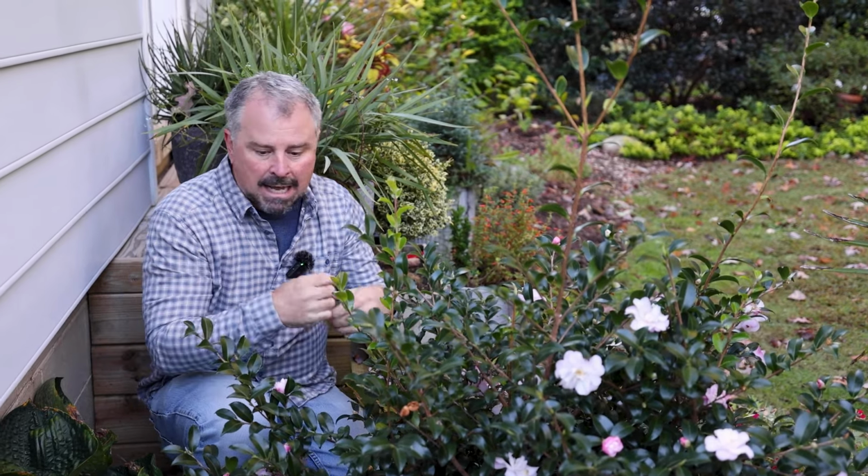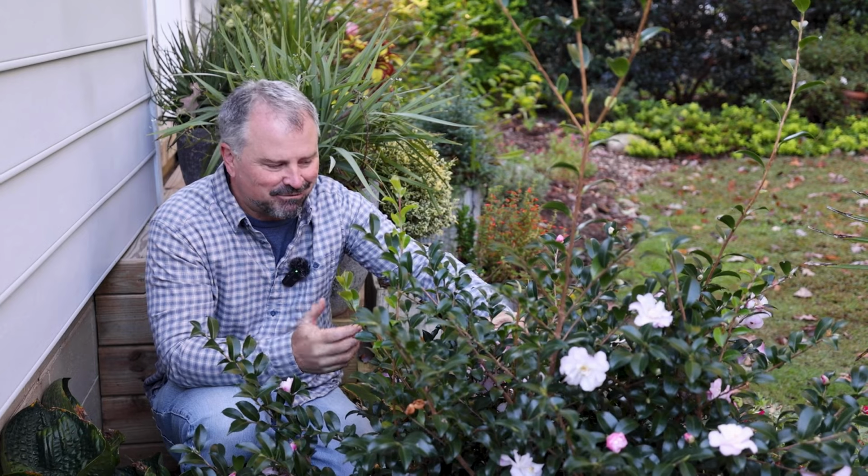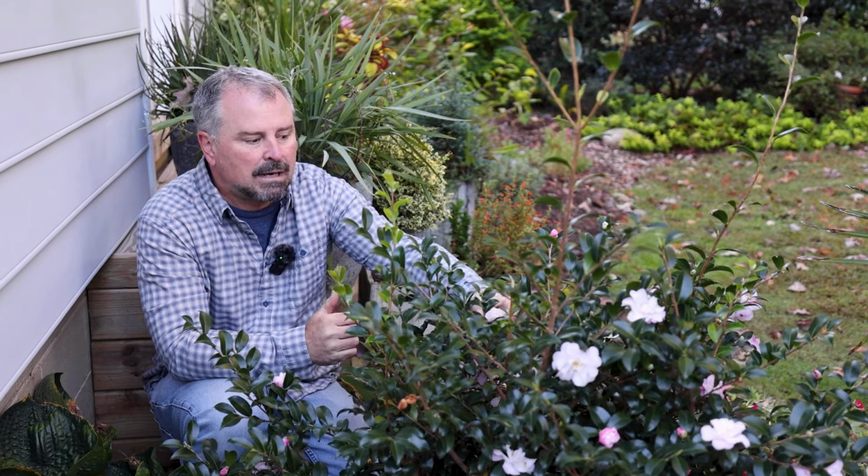It's evergreen, shiny foliage, blooms at a time of year when nothing else is blooming. I haven't even mentioned that the pollinators absolutely love some of these single, on warmer days when they can fly here in October and November, you'll see bees in these single flowering or semi-double flowering camellias. So that's a benefit as well.